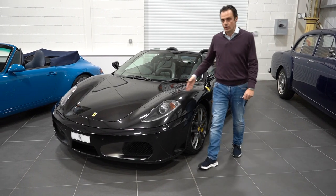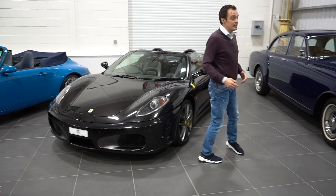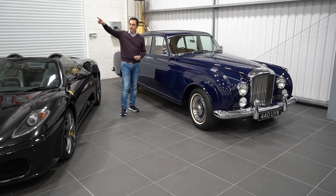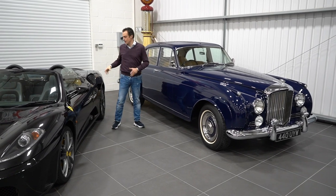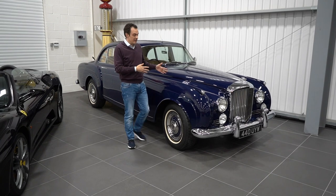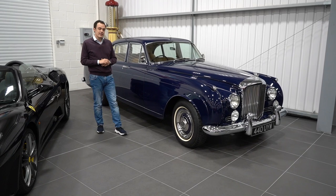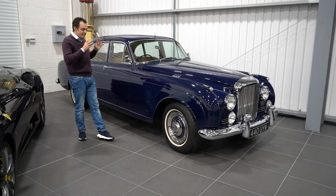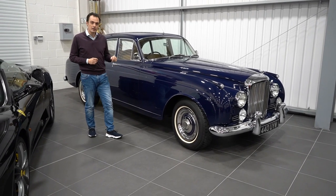12,000 miles from new, we will sell this car for £85,000. And then, just giving you a little bit of a taste of diversity from this Formula One car, pre-war W.O. Bentley, 993, 430 Spider. And then how about, to finish, this S2 Continental Flying Spur, 1961, a very well-restored car, presented in its original color combination.